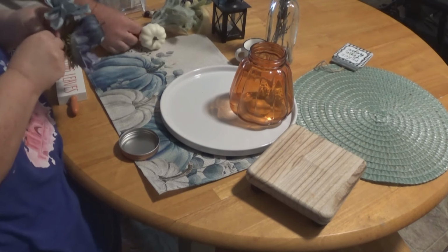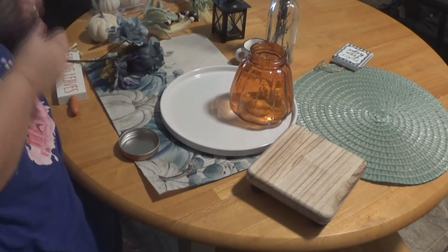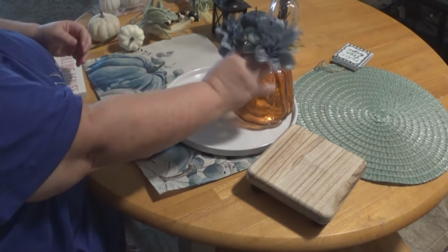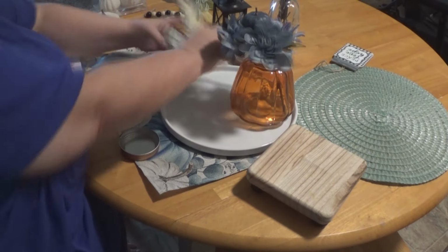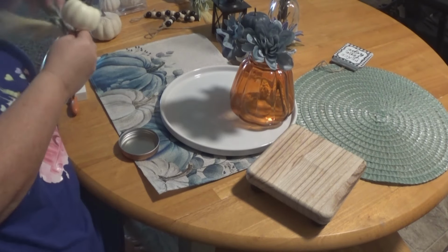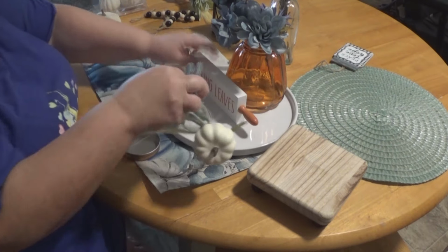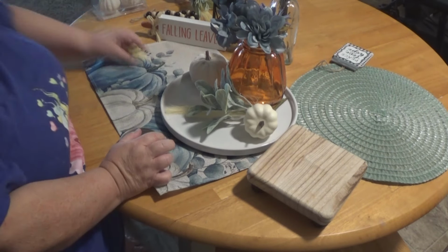So doing the table centerpiece ended up being so hard. I'm still not 110% satisfied with it. The orange pumpkin, I wanted to bring some orange over there, but it just wasn't working. It did not work.